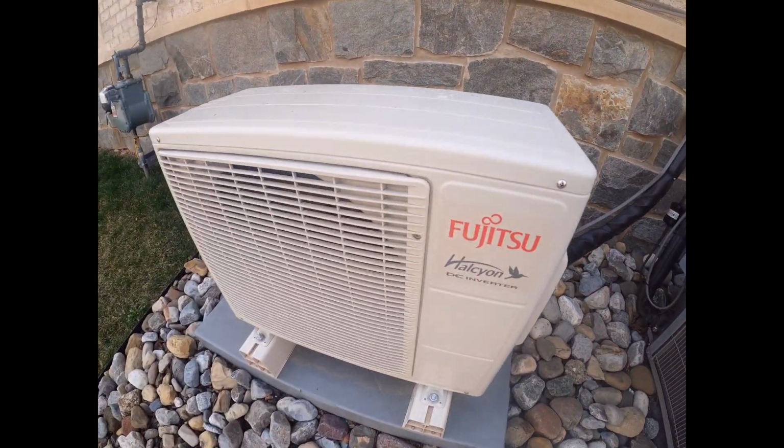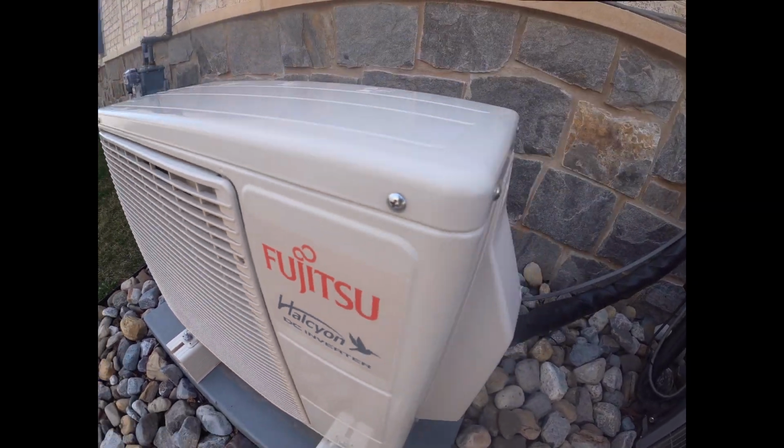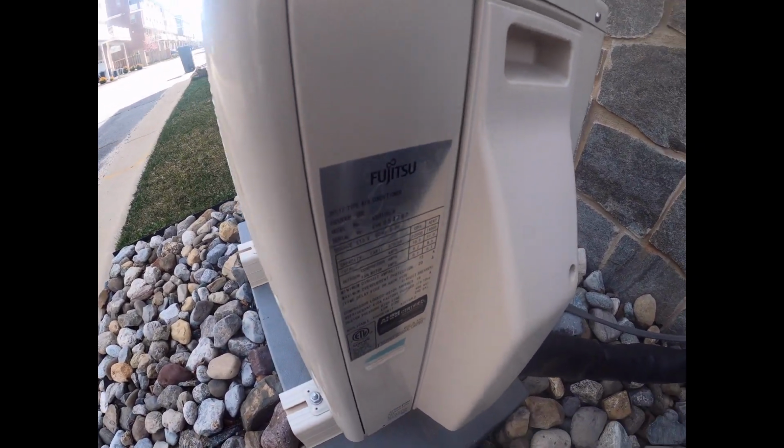And then here we have a Fujitsu. That's nice. There's a data plate, 2017, so yeah.